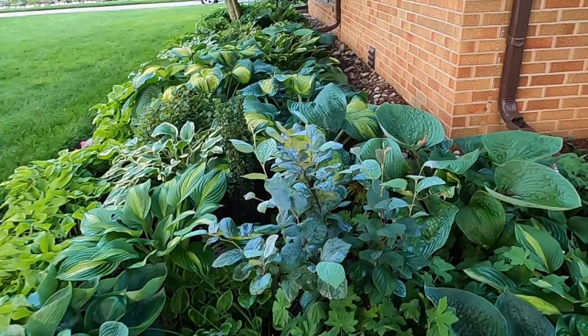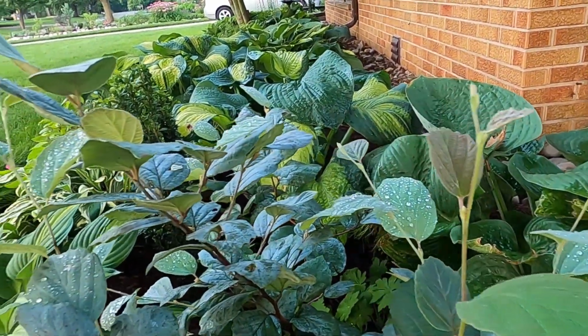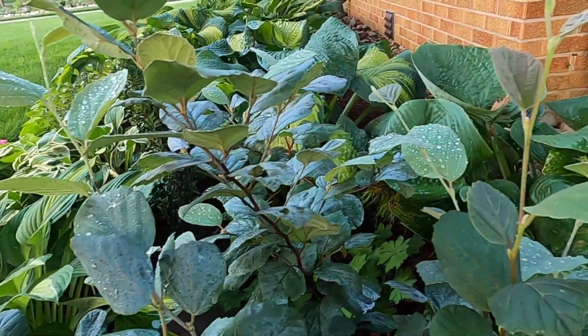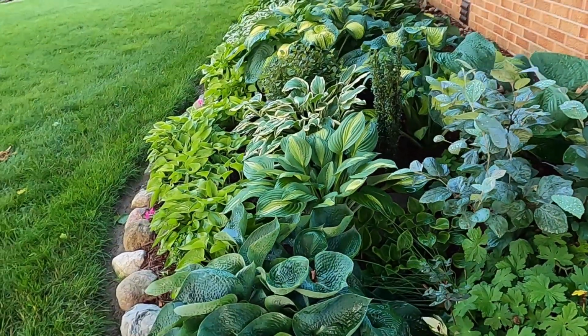And again, this fothergilla, you guys, it's still putting on new growth. I don't know what's going on with this bush this year. It's really happy, but it's not flowering. It's just interesting to see. I think it's been all of the rain. Lots of rain and not a ton of sun.